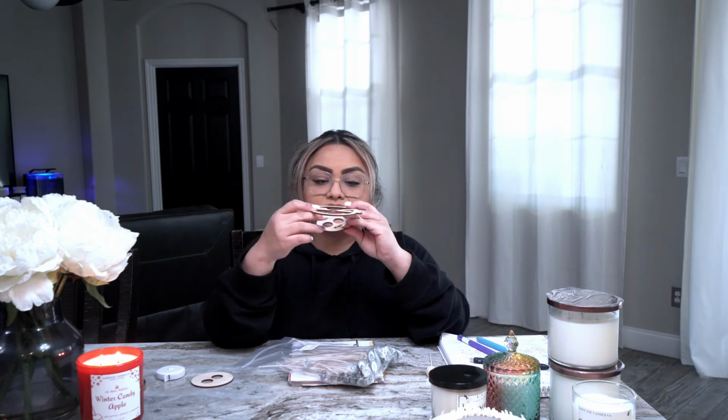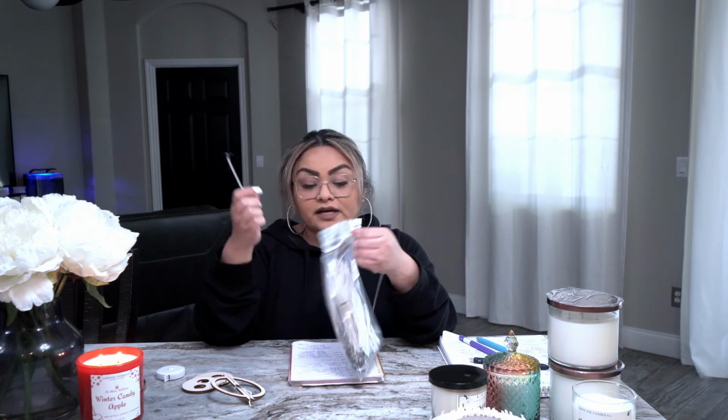And this is pretty much the wick topper. It goes on top of your jar. I've explained this in previous videos, and this is what pretty much holds your wick. I love these. And they're custom made, so you can have them made to whatever jar you're using. I love them because of the size. It's just freaking amazing.